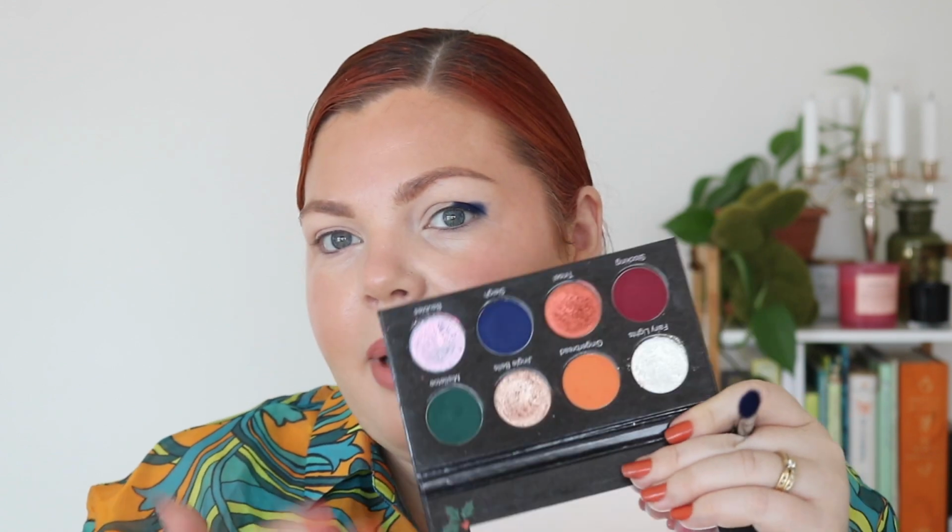Pretty much for me, I don't like rainbow palettes. This is not rainbow to me. It's got really good depth, really beautiful shimmers. This to me is colorful for me, but I would still wear this. And so I'm really excited for whatever palette she comes out with.